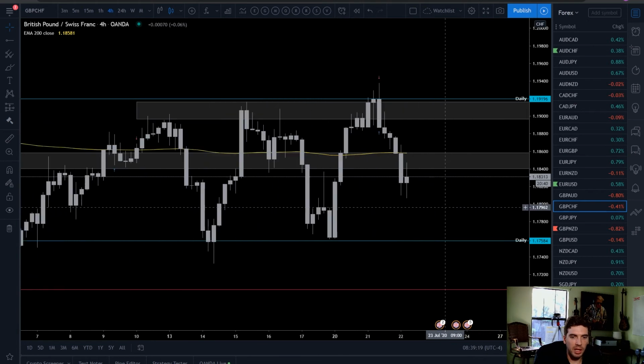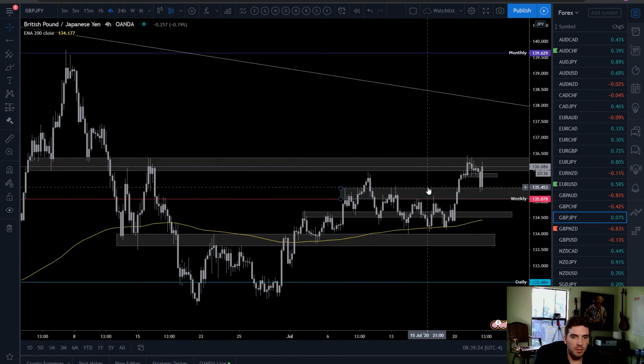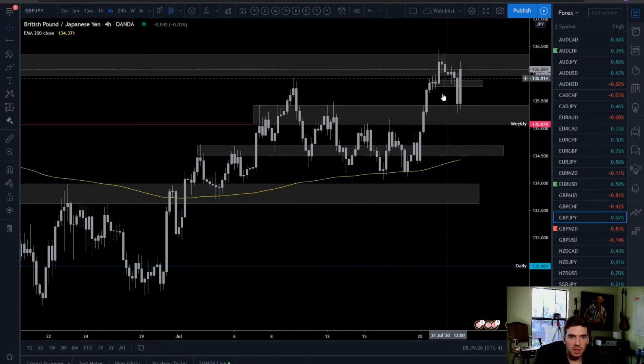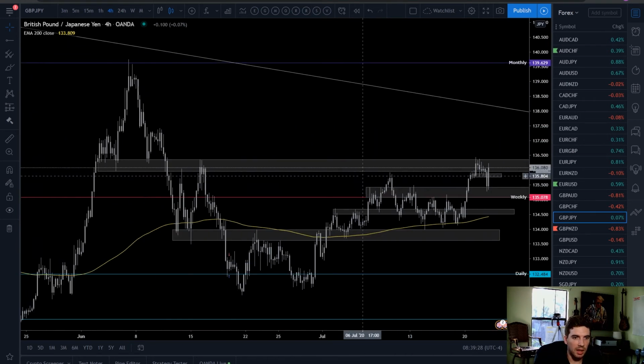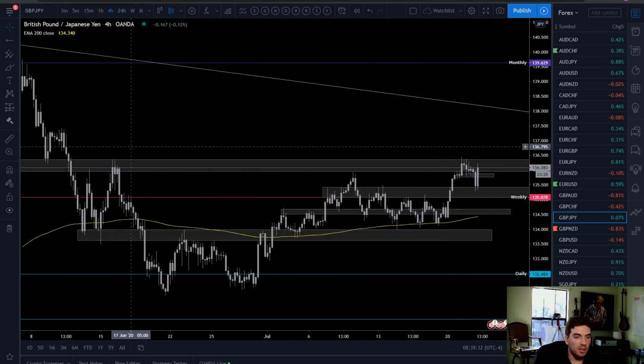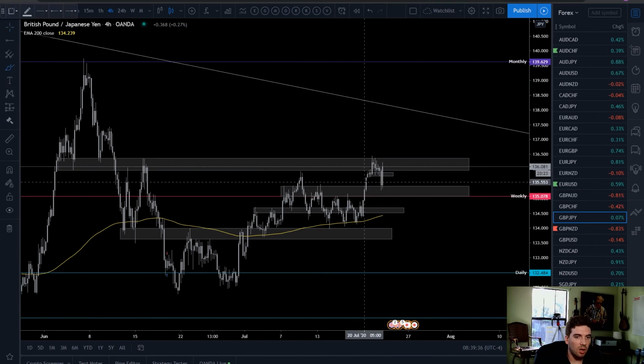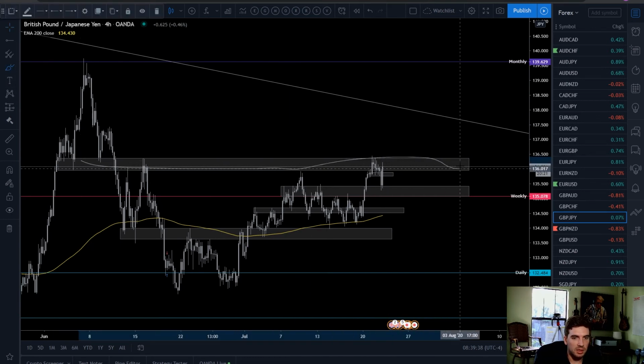It's kind of in a messy range. Looks pretty ugly. I thought it was going to break out yesterday. This is going to close in 20 minutes, and that's not a terrible trade. The problem with trades like this, though, is you take this long right here. You're taking a long at resistance.